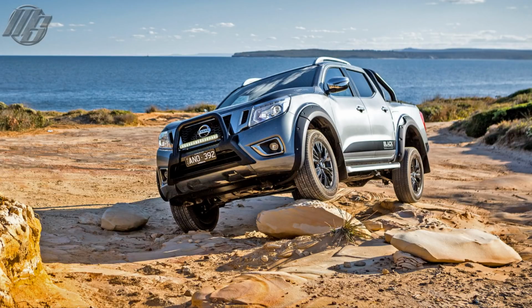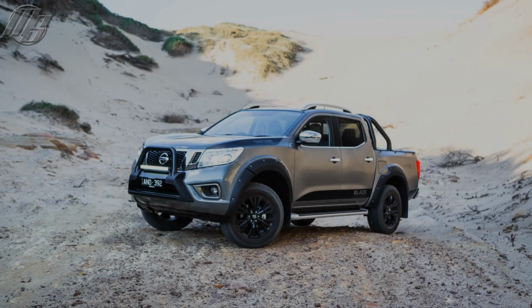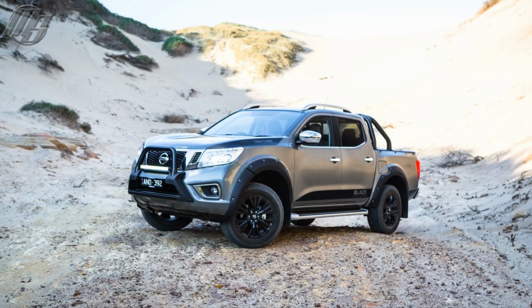The latest in a long line of special edition dual cab 4x4 utes is this, the 2017 Nissan Navara STX N Sport Black Edition. It's pretty good, too.